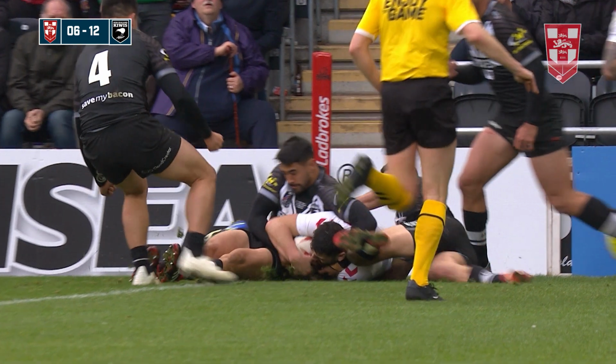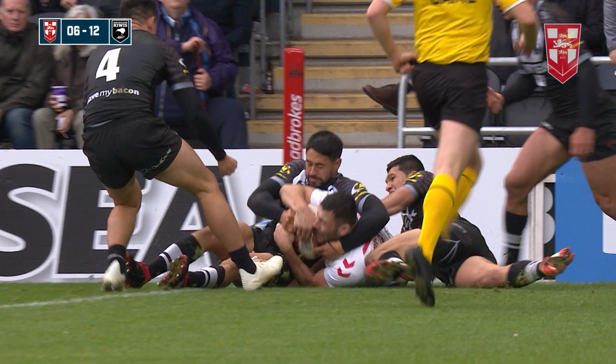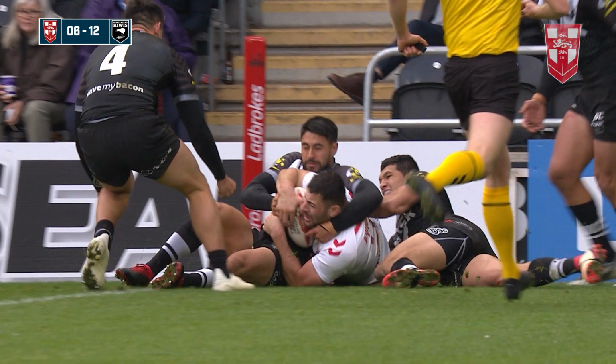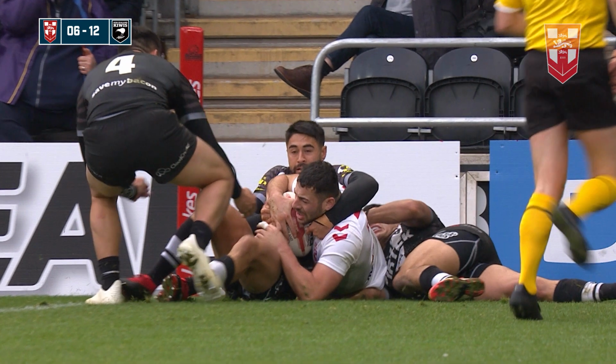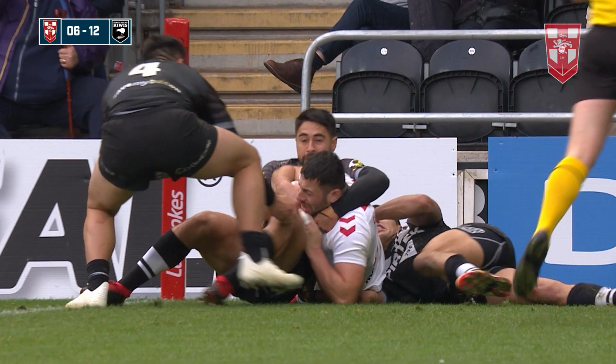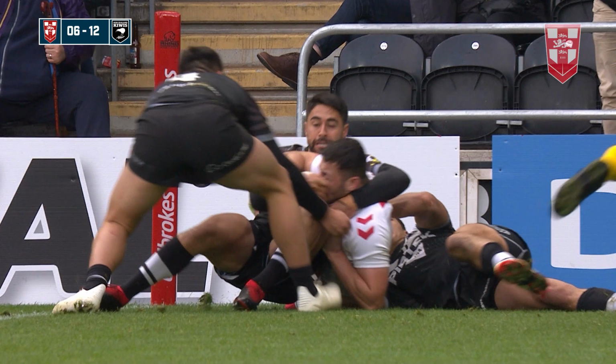It's still up. It's still up. Right, I've got a decision, Robert. Because there is a foul, I'm giving a penalty try. If the ball doesn't get grounded, so it's a penalty try under the post.